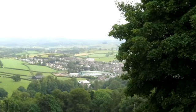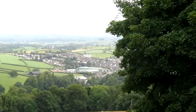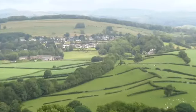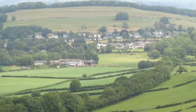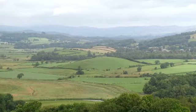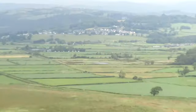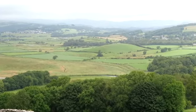So we've come out of the woods and here we are, and there's the village, the town, I don't know, village I suppose, of Milnthorpe, and then we're coming round there in the middle is Heversham. You can't see it but the A6 is there, and then over here is the village of Levens, and this is the valley that runs into the bay.